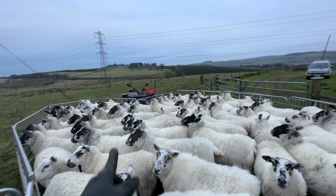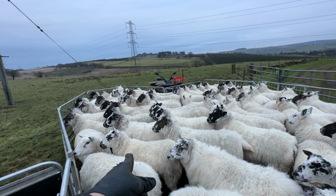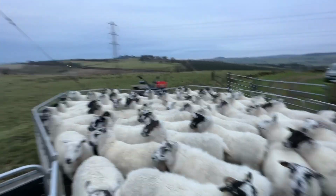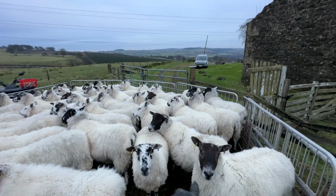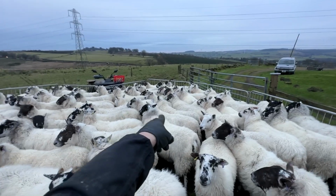All gimmers bar the ones with purple tags, which is actually like half of them. So most of 1 crop ewes, and I'll look at them here. 1 crop, which means 3-year-old, or she will be when she lambs. Gimmer, which means 2-year-old.